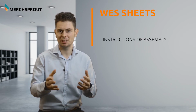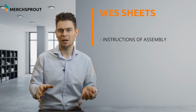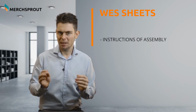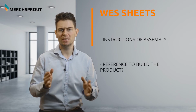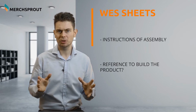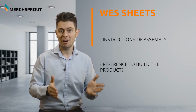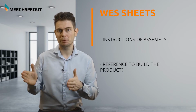And these WES sheets stand for Work Element Sheets, and these fundamentally are the instructions on how to conduct a process. And ideally in manufacturing facilities, each workstation should have a WES for their process, and each worker should know how to use them, to read them. Ultimately, they are the reference point that they should be using to build the product.